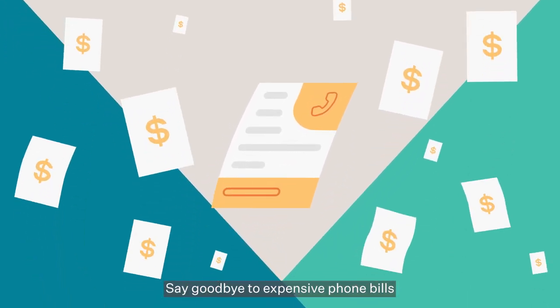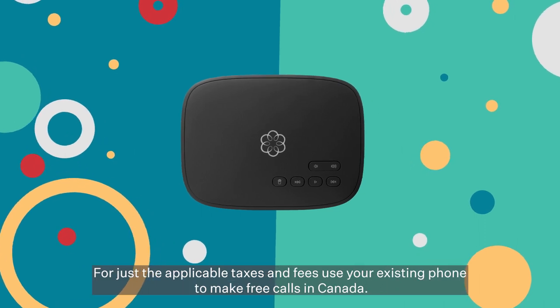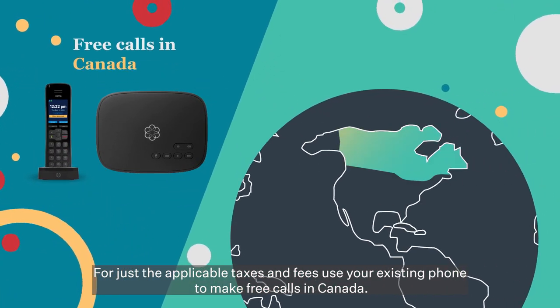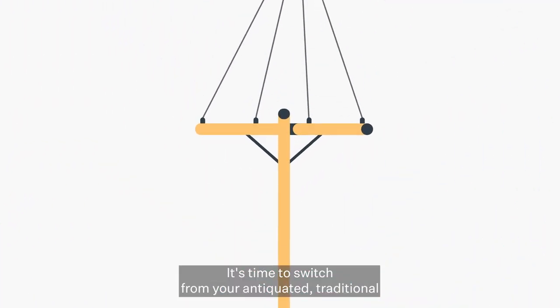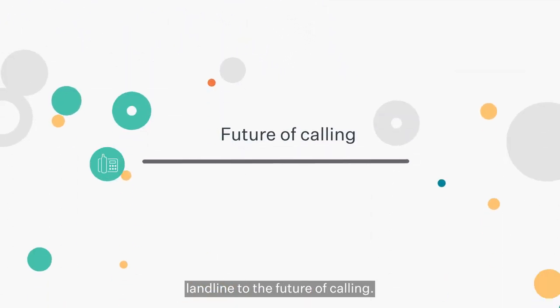Say goodbye to expensive phone bills by saying hello to Ooma Telo. For just the applicable taxes and fees, use your existing phone to make free calls in Canada, or make low-cost international calls. It's time to switch from your antiquated traditional landline to the future of calling.